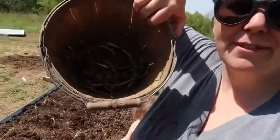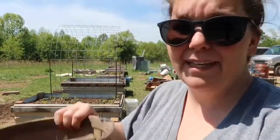So I got that bed planted. We still have a few left. I think I might plant them in a pot and just use them as like bunching onions or like chives, cut off the top and use them as chives. But that's the job done. Thankfully, now I'm gonna take these kids in the house to cool off with root beer floats.